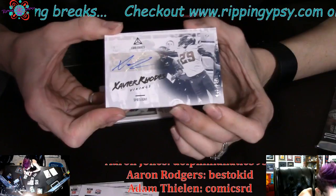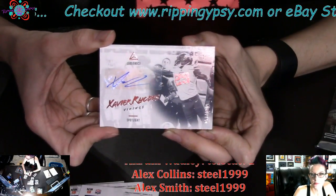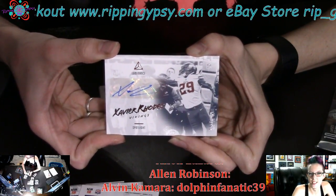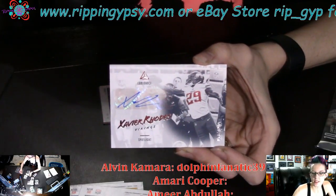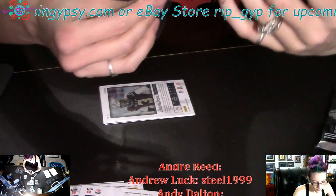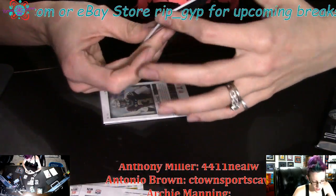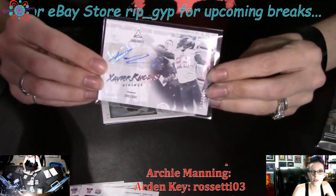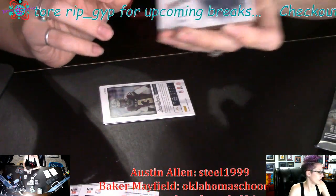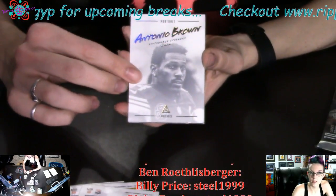Xavier Rhodes. Nice. Let's see what we got here. 51 of 125. Yeah, 125. Double checking. I love how they made the jersey number reflective, too. That's awesome. That little special something-something. As if the autograph wasn't cool enough, they had to go make the card even cooler. Oh, Big Sky Doll. You're a hoot.